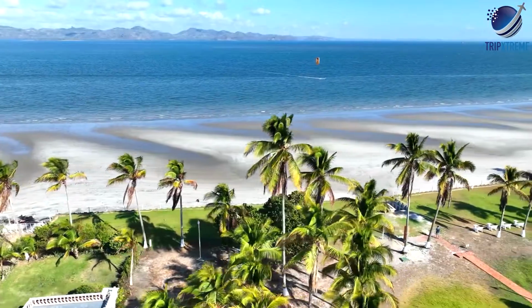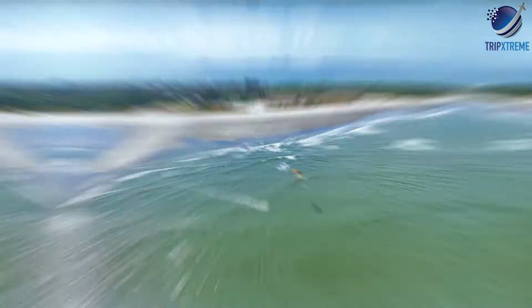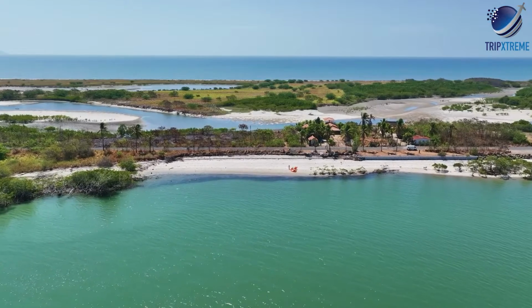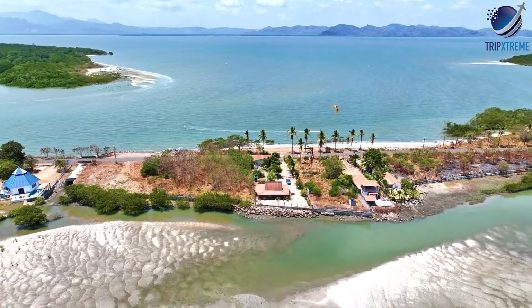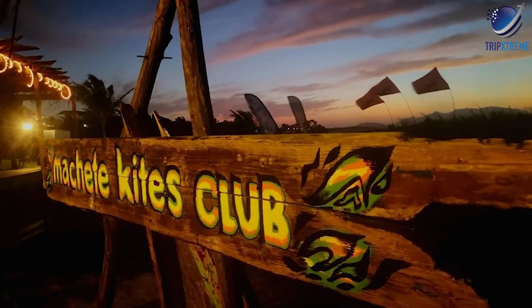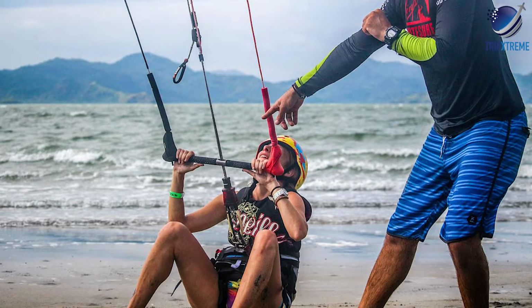This gives kiters who are learning the distinct advantage of being able to stand up in the water to collect themselves as they work with their kite. The winds are side on shore and quite consistent from December to April, which is Panama's dry season. Several kite schools offer lessons, including Machete Kite and Kitesurf Panama, located at opposite ends of the beach.